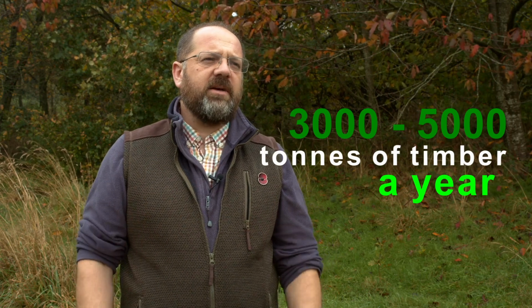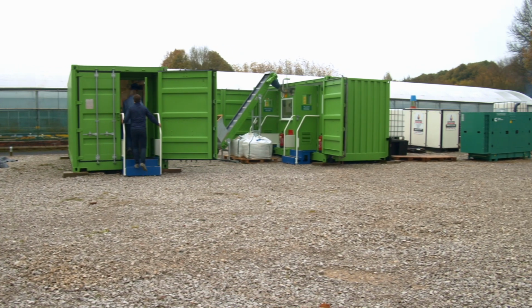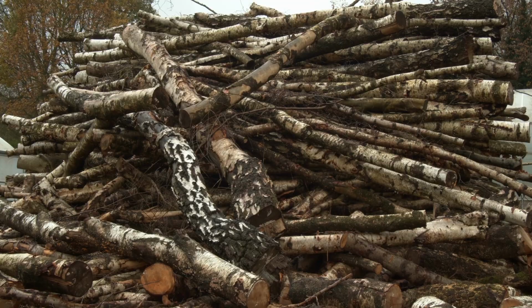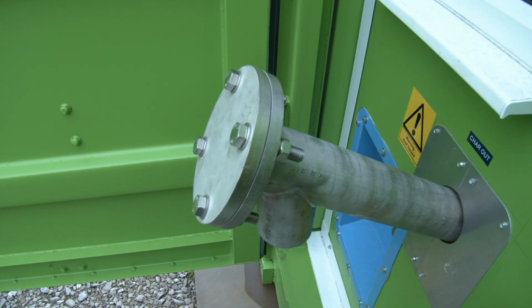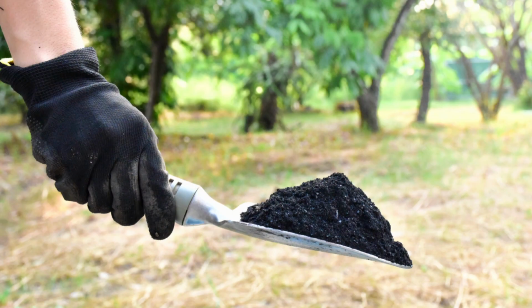And we get somewhere in the region of about 3,000 to 5,000 tonnes of timber a year. So that's a huge quantity just from our trees alone. So usually the wood would rot down in the environment and it would release greenhouse gases. What the project is doing is capturing the wood before it rots down and then processing it so that the carbon is actually sealed into a material which is called biochar. And that biochar then can be put into the ground under the planting of new trees. So the new trees planted in biochar grow more quickly and they also absorb more carbon.